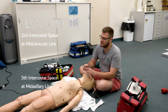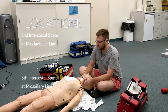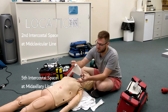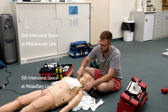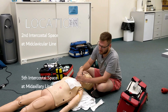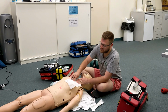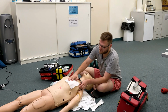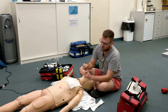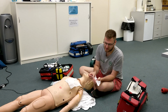Prior to insertion, we need to confirm the anatomy and the location is correct with another clinician. We're going to identify the clavicle. I might do it this way because it's a bit easy to see. So identify the clavicle and take an appreciation of the full length of the clavicle and the mid-clavicular line, which should be about here. We're also then going to palpate down to find the second intercostal space and mark it. I'm going to confirm that location with another practitioner and then prepare the 12 cath.